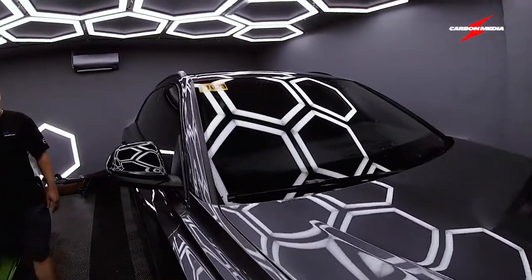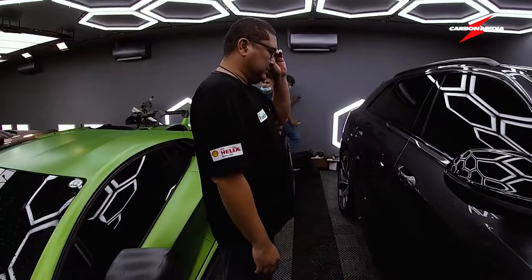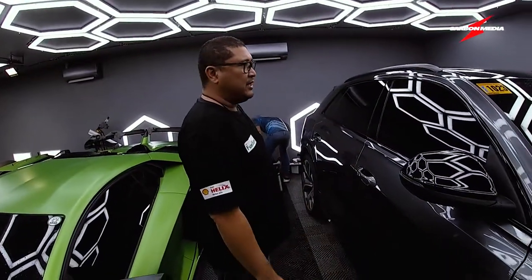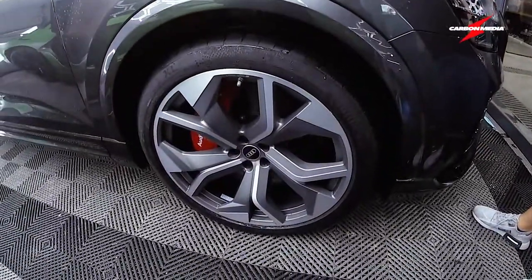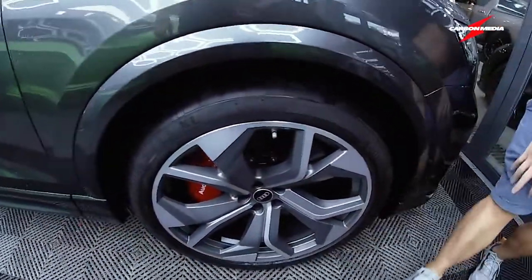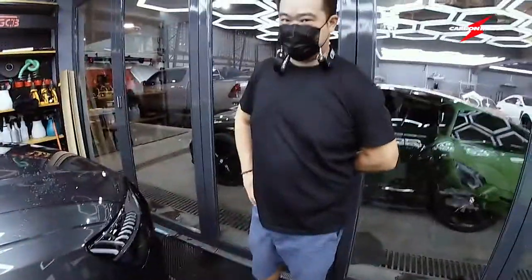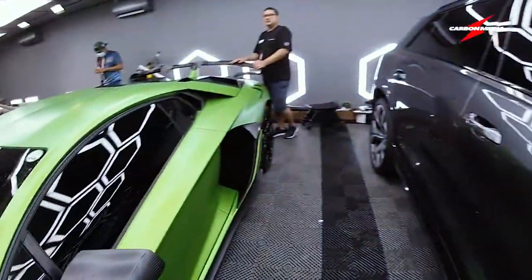Ito meron na ba tao kaya? Wala pa. Prepping pa lang. Kakapasok na ito kanina. Meron na din para sa glass. Ito yung bagong RSQ8. Wow, Q8. Laki ng wheels. On 20s? 22s? That looks to be 23s. Gigantic wheels! OEM pa yan. Wow, OEM.